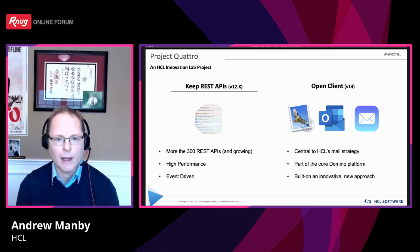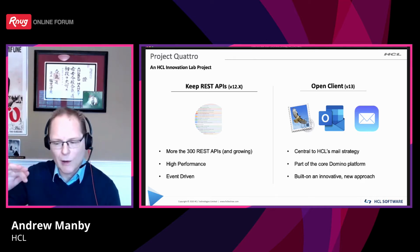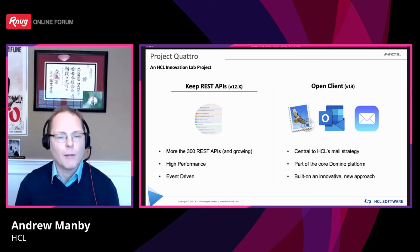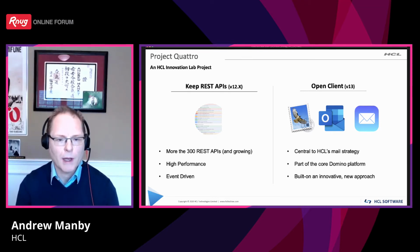But importantly, there are 2 other things that it contains. Firstly is the Keep REST APIs that, within version 12.01, we're hoping to provide as part of the product. And that will really open up every aspect of the platform to modern contemporary APIs, and will give us a platform to add other pieces to it.